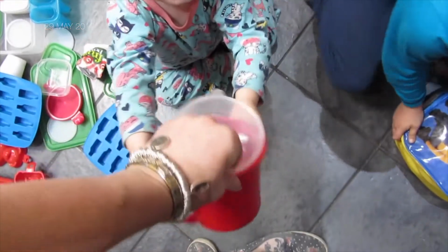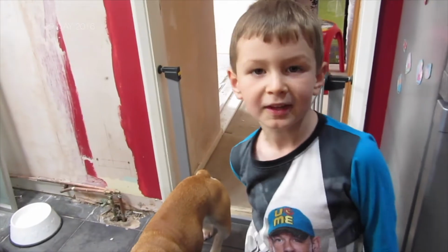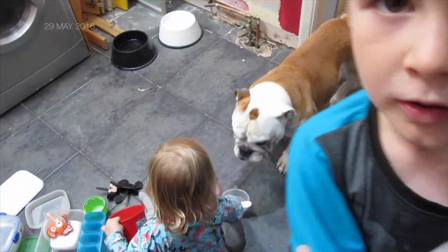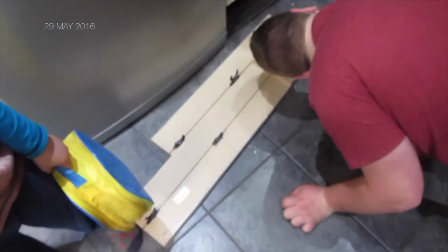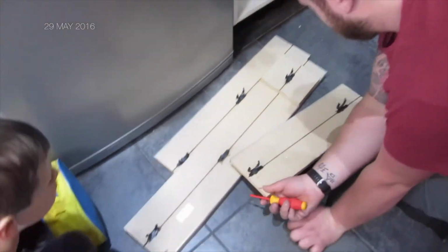Want it off? Whoopsie. That was easy. That's strong. Easy peasy, then we squeeze. I'm strong. Missy wants to play kitchens with you. Mom! You want me? What's under that? What? What's under that?